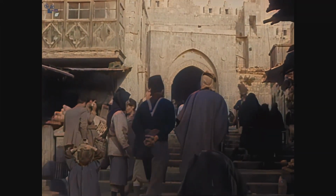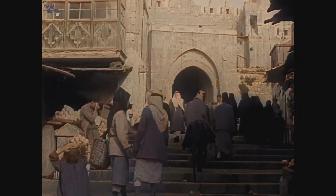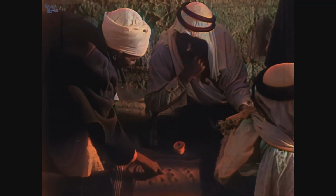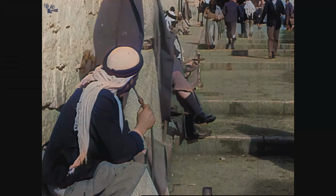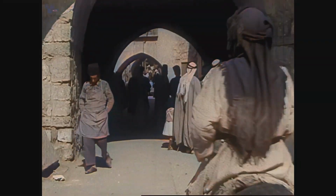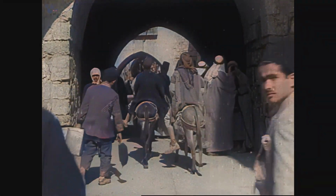The finest gate of Jerusalem is the Damascus gate in the north wall, so named because through it passes the old road to Damascus. Beneath the gate, a man of the desert reads fortunes in the sand. The streets of Jerusalem have changed little with the passing of time, and present today very much the same appearance they did 2,000 years ago.